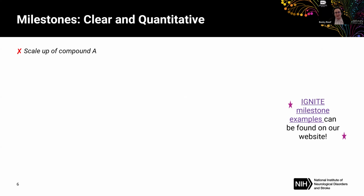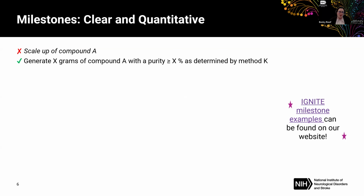I'm just going to take a minute to illustrate some of this, because this is something that's new to a lot of people. And like I said, this is something that review is really good at noticing and picking on. So I'm just going to illustrate a couple of examples to give you the flavor. We do have more information and more examples on our website.